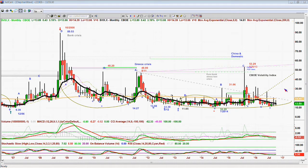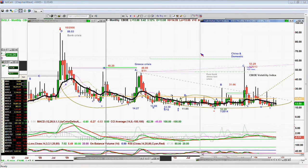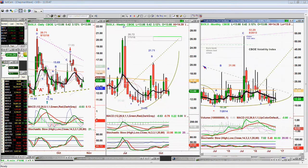So this is going to be a very important moment because we've got just a few days left for the month to finish. And the month so far has not been able to close above the 9-period exponential moving average at about 15.10, and we're at 13.88. A couple of days to go, anything can happen, but right now I'm saying this is very interesting. The month finishes on Monday, so that's it.